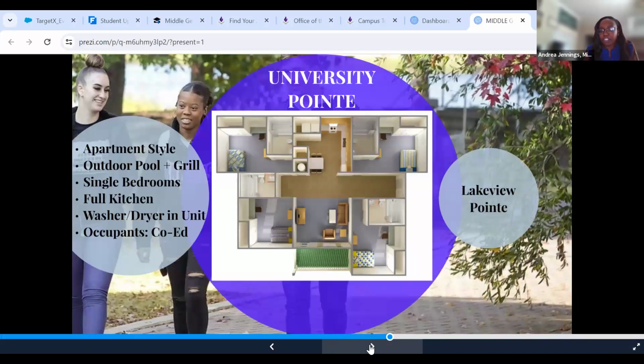So this is University Point on our Macon campus. This is what I was talking about. This is the apartment style. With this one, you each have your own bedroom and bathroom. It's 4 of you to 1 apartment though, but you have a full kitchen and you have a common area.